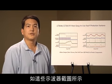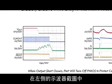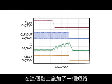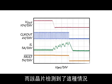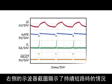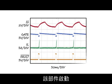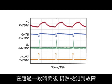As these scope shots show, the fault protection in the previous circuit protects against output shorts. In the scope shot on the left, a short is applied at this point. The inductor current builds up as a result and is detected by the chip. The part enters the fault mode and the PMOS is turned off, protecting the circuit. The scope shot on the right shows what happens when the short is continuously present. The part starts up, but each time detects the short and enters the fault mode. After a period of time has expired, the part restarts, but again detects the fault.